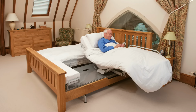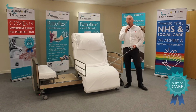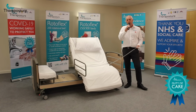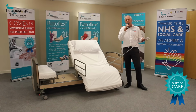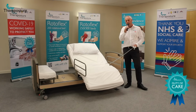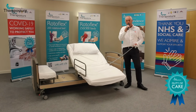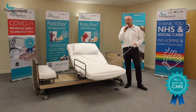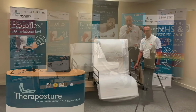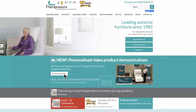So how do we go about supplying one of these beds? Well, it all starts with an assessment. This is an opportunity for one of our trusted assessors to come and have a look at the situation, have a first-hand appraisal of the difficulty so that we can make the right recommendation. Now, during COVID, this can still be done at home very safely with the use of PPE and safe distancing, but we can also do a video assessment where we can talk through with a number of people in the wider circle of care potential solutions like the Rotaflex.